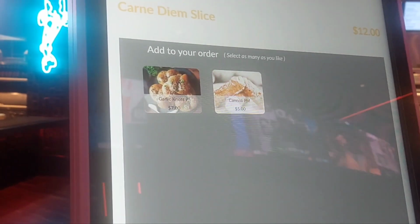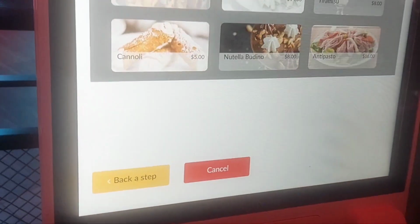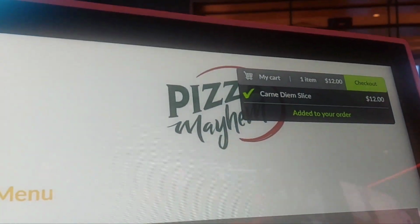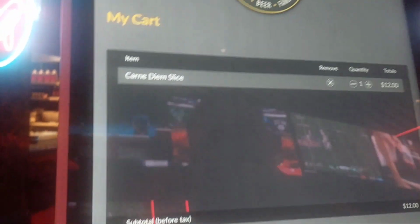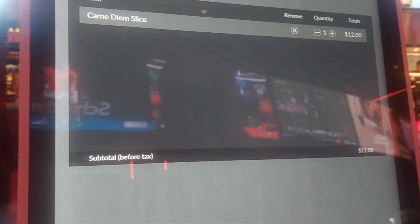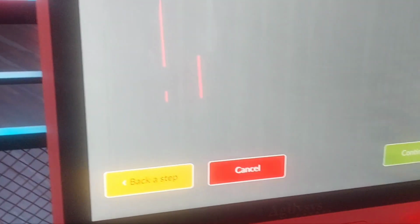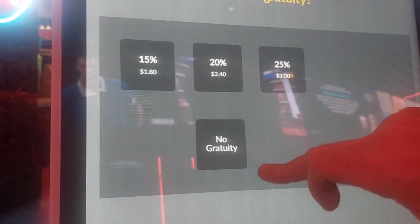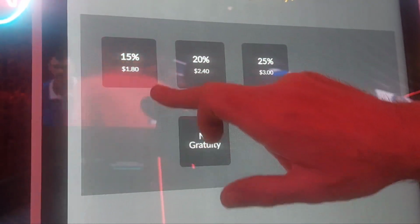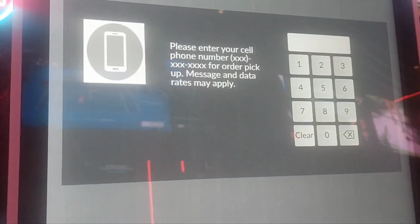And then do you want to add garlic knots? Do you want to try it? Nah. And you're just going to go finish. Yep. And then it gives you the checkout. Yeah. $12 is your total bill. And then you continue. Yep. And then what's next? If you want to put a tip, so which one are you going to put in? I'll give him 15%. 15% tip, take out.